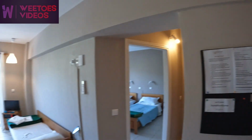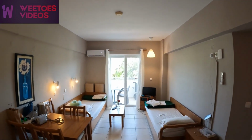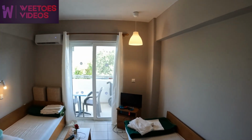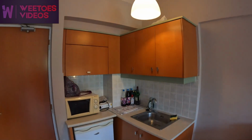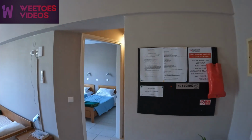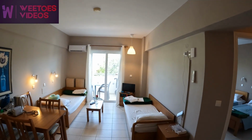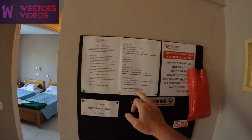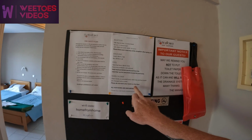Now, like I said before, this is what they class as a 3-star plus. And we're very happy with the room. Everything works. It's clean. It's tidy. We've been here now for almost a week, and what we found is that the only day the cleaners don't come seems to be a Sunday. On here you've got clean towels provided every other day, bed sheets changed twice a week.